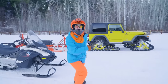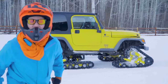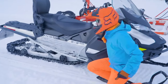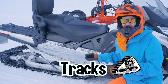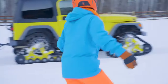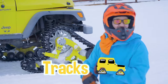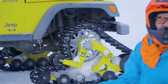Woohoo! Whoa! Check out this yellow vehicle! Do you see something unique about it? Yeah, check this out. Just like how the snowmobile has tracks, it doesn't have wheels and tires. Yeah! The Jeep also has tracks. It doesn't have wheels and tires as well, just like the snowmobile.